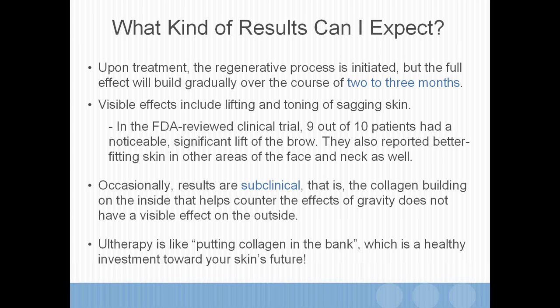Sometimes the results are subclinical, and what that means is unless you have a very visible jowl, you may get tightening, but you're not going to see anything on the surface. So those with loose skin will really see something.